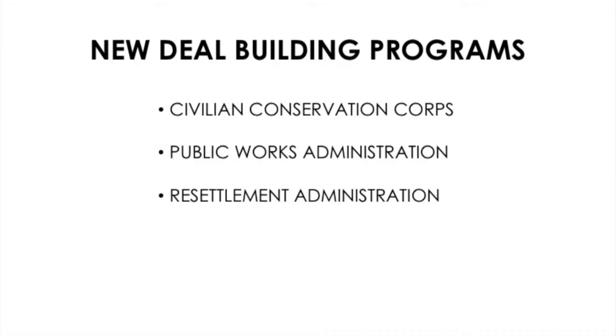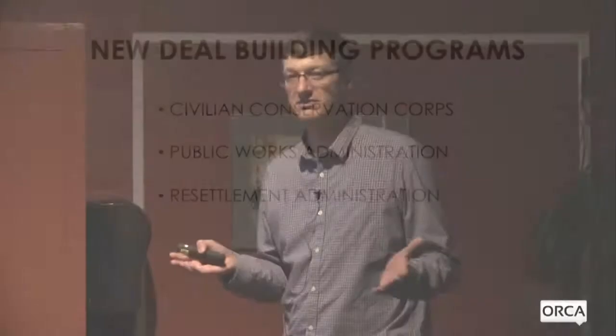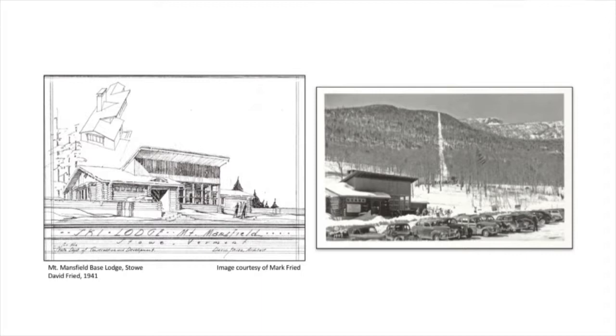So with the Civilian Conservation Corps, at least 50% of our state parks we owe to the CCC. And the work they did was phenomenal, including Mount Mansfield, cutting the first trail up the mountain, putting in the ski lifts and tow ropes, and building the first base lodge. And this is the Mount Mansfield Base Lodge by architect David Freed, 1941. This was a CCC project.